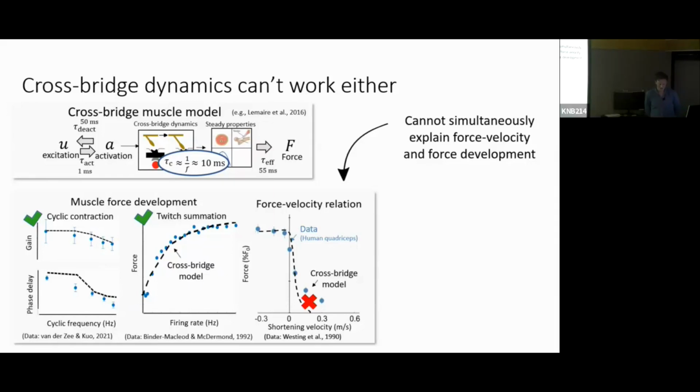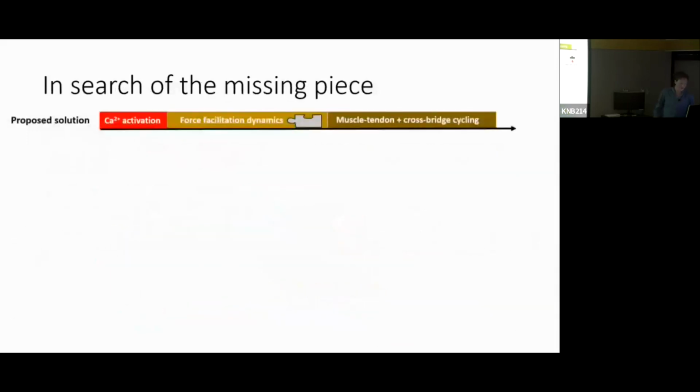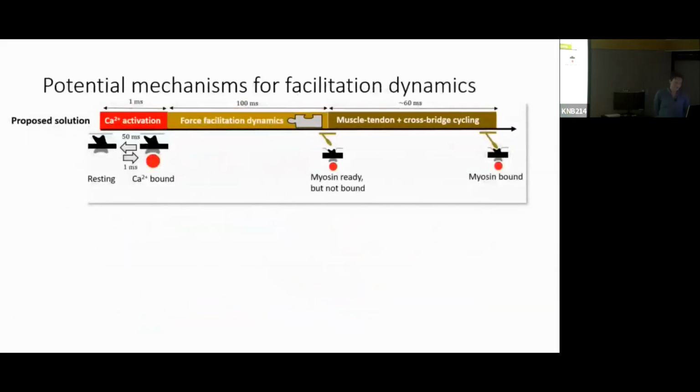Yeah, that's a good point. So as I sort of mentioned in this talk, force development is super slow, and yet humans are able to survive. And so we have found clever strategies to deal with our slow dynamics. And I guess that's one of the strategies where you pre-activate, so that you don't have to worry about the first half of this. So like calcium and facilitation, those are all set, and the only thing that's left is muscle tendon cross-bridge cycling, which can be quite fast.